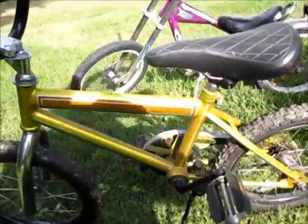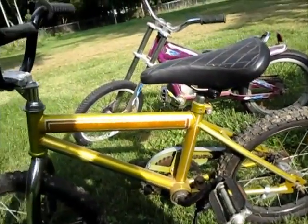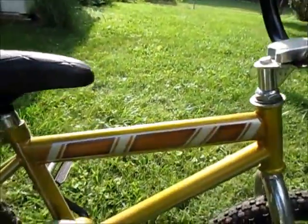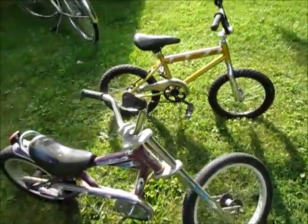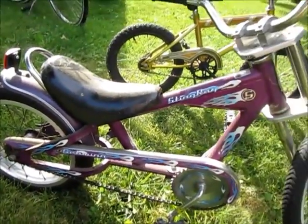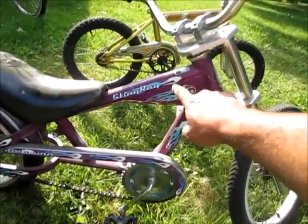And here's one I built for my son while he was in the hospital getting a brain surgery. They had to drain excess fluid from around his brain. He's pretty fond of it. It's 16-inch, I believe. A little Stingray, 16-inch Stingray. His cousin gave it to him, and she was done with it. If you remember when these came out, they were pink here. Of course, it was purple.